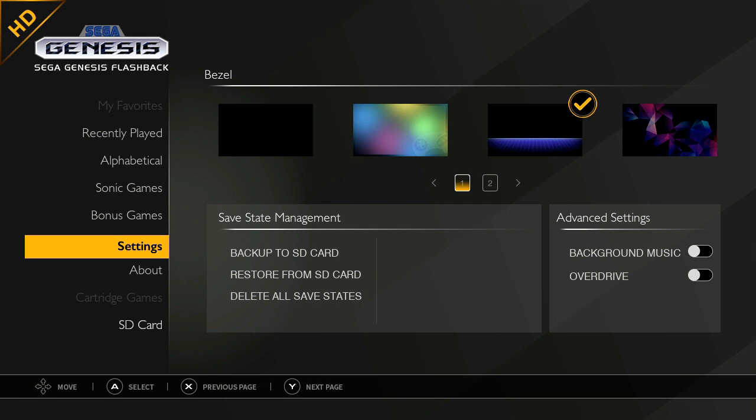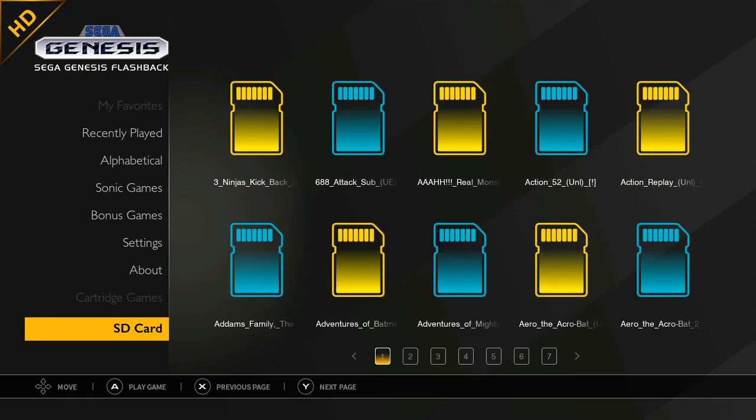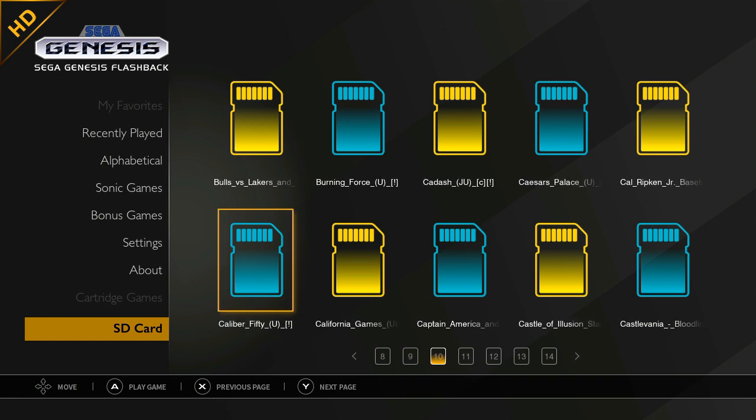There's nothing flash here. It just allows you to zoom around. You can update the firmware. As I've said, you can load games via SD, which is these screens here. I don't get the pretty artwork, but it works fine. You can scroll through them in alphabetical order and choose the game. It all seems to work as it should.